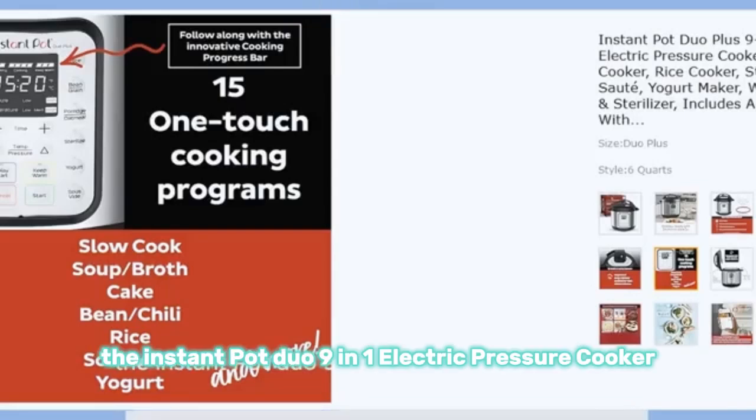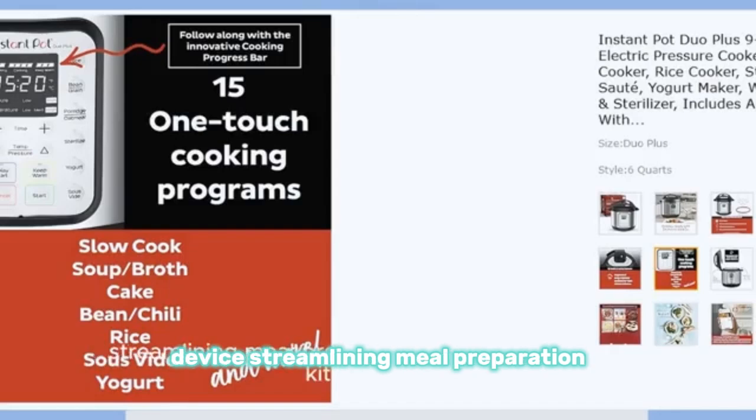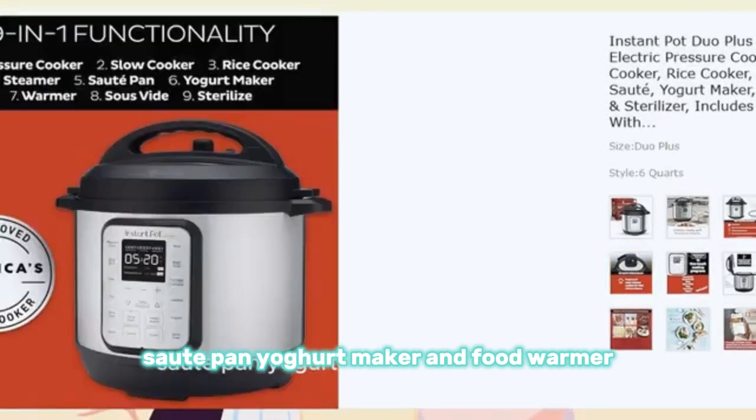The Instant Pot Duo 9-in-1 electric pressure cooker is a versatile kitchen appliance that combines multiple cooking functions into a single device, streamlining meal preparation and saving valuable kitchen space. Key features: multifunctional cooking. This appliance serves as a pressure cooker, slow cooker, rice cooker, steamer, sauté pan, yogurt maker, and food warmer, offering 7 cooking functions in one unit.